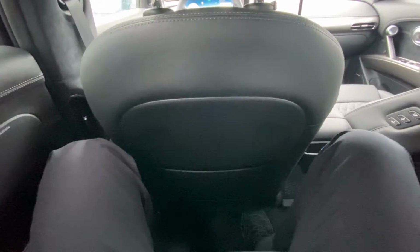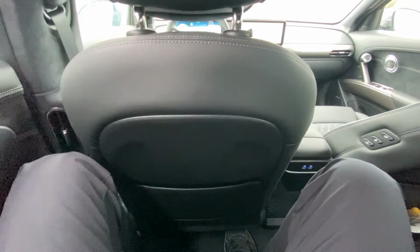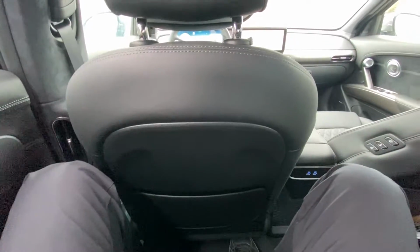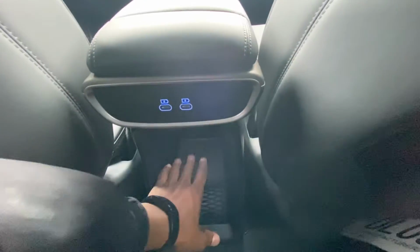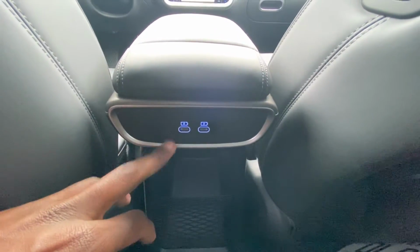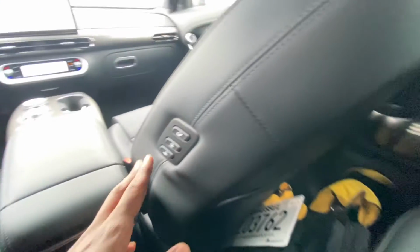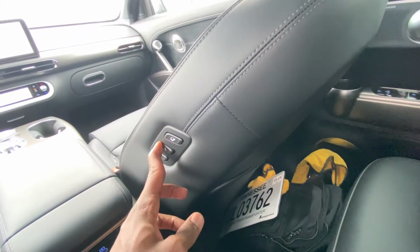So actually the room back here is pretty impressive in my opinion. Just for something that looks this small, I'm impressed with how much space I have back here. Much more than my old Model 3 I used to have. But seat back pockets are on both sides. Love the storage compartment down there that's netted. Tons of space there. 2 USB-C charge ports, and then we can adjust this seat from the back here if you want to.